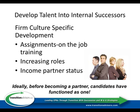Firm-specific development is also known as on-the-job training. What we're talking about here is making sure that we're giving people increasing levels of assignments so that we're developing them further towards partner, and also testing their skills as a partner.